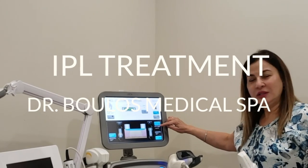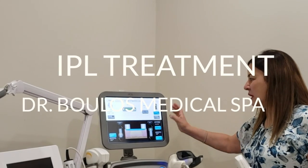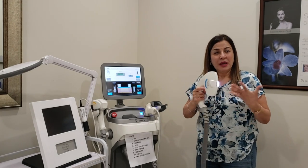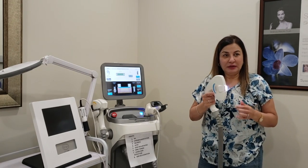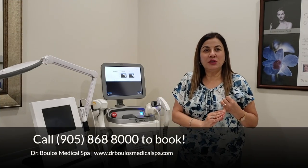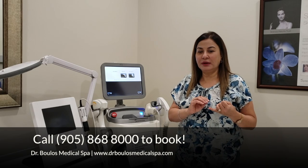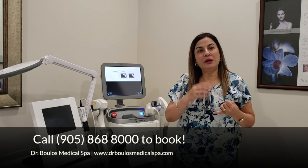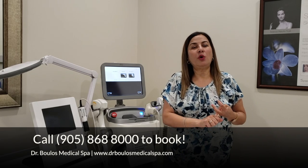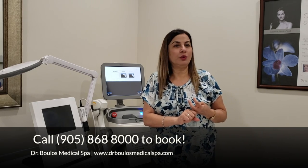I can change the pulses here. It's a short pulse, it's a long pulse. I can treat pigment, I can treat the broken vessels. Amazing things that you can think about. IPL is a good treatment. Skin rejuvenation also, it helps acne, it helps photodamage that happens to the skin, the brown spots. IPL is only for lighter skins, it is not for dark skin.